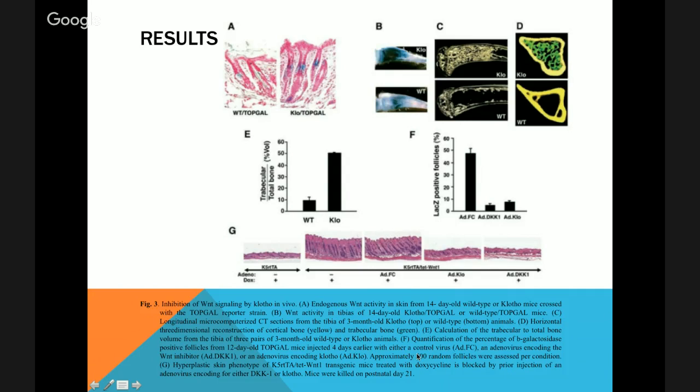And so here we see, the first column is just the control virus that they used. And there we see that almost 50% of the follicles that they chose, so about 250 follicles, were positive for LacZ. And if you look at the second column, that's the virus that had the WNT inhibitor, and we see that it's less than 10% of the follicles are showing this LacZ, and then in the Klotho, slightly more, but I don't think that's a very large statistical difference there.